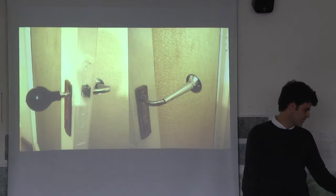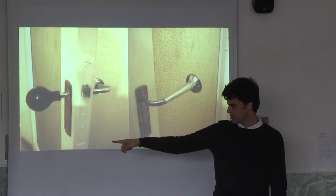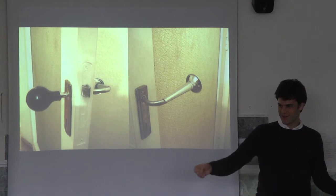I did other little transformations. Quite funny, this is a handle, you know, for when someone is opening the door. This is a bicycle horn transformer.